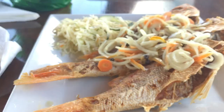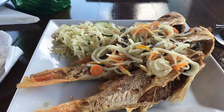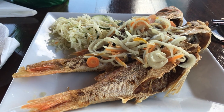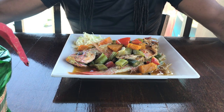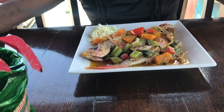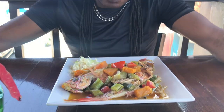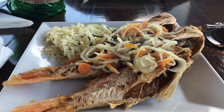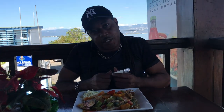The real soup. Guys, look at this. The fish is big. Two of them. There's no way I'm going to eat both of these after I just had the soup. Two fish, two steamed, with some okra and some pumpkin. Wow, look at that, guys. It looks good, right? But it is big, it's a lot.